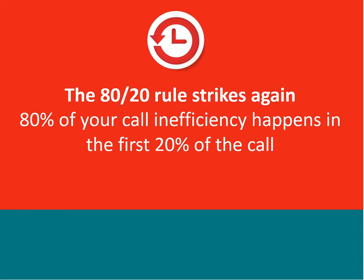But how does that apply to a call? Really, the 80-20 rule strikes again. And what we're saying is that 80% of your call inefficiency is going to happen in that first 20% of the call.